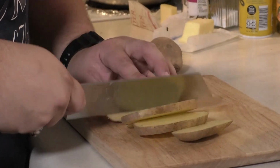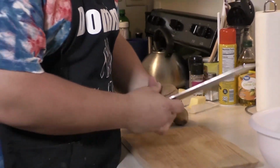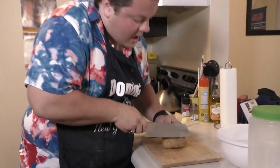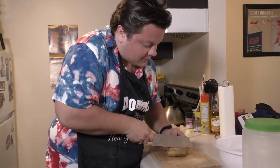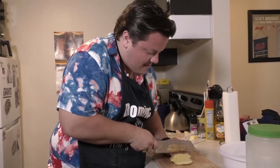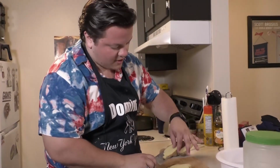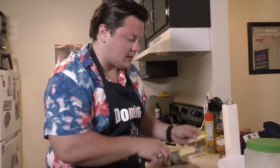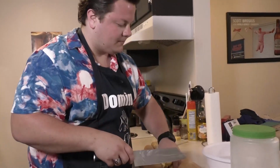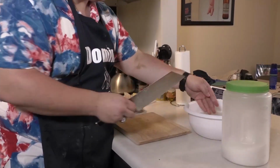You gotta do this real carefully, so that you can bunch them up like a deck of cards, like that, and then slice down. Slippery, that one, one, two, three. And you got a bunch of French fry shaped cuts. And of course, when we do those, we dump them into a bath of cool water to let that extra starch out of the potatoes.